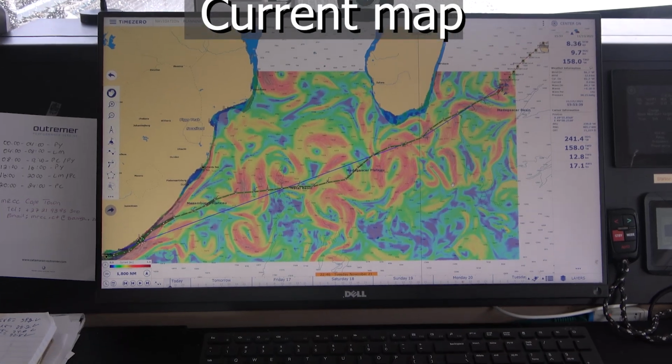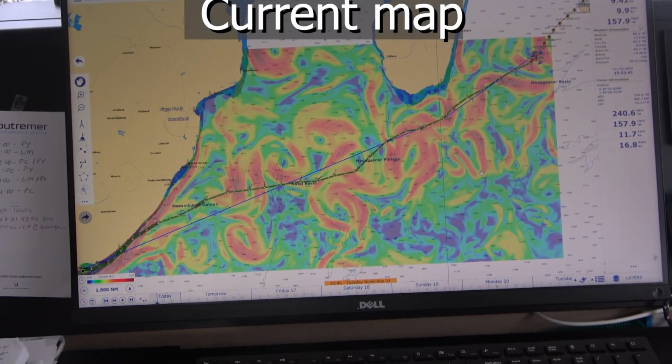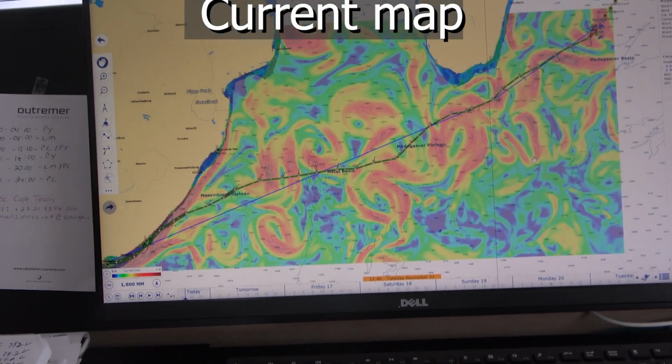So we're in a period of current. All right. Isn't that pretty? It's a very pretty, complicated current structure. This is night 2, and I think it's officially the roughest it's ever been on BioTrek.